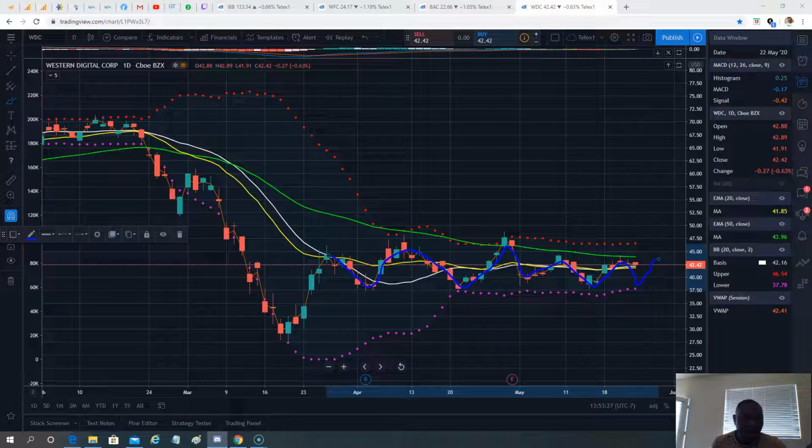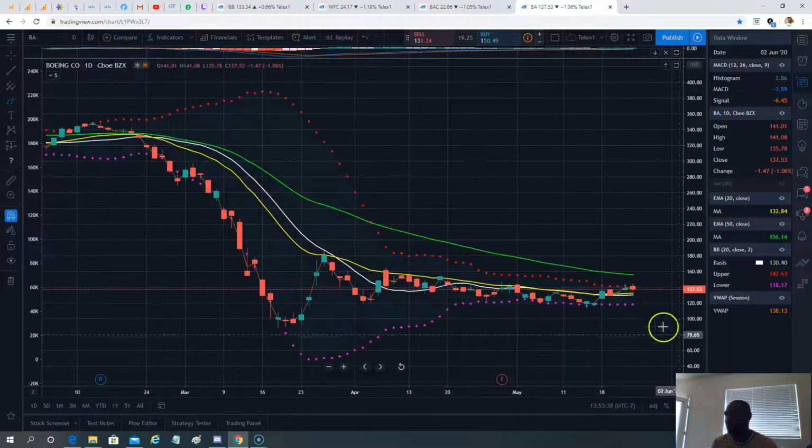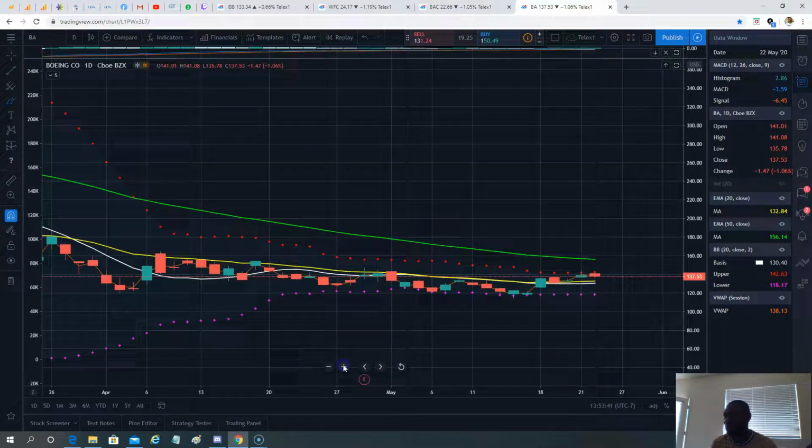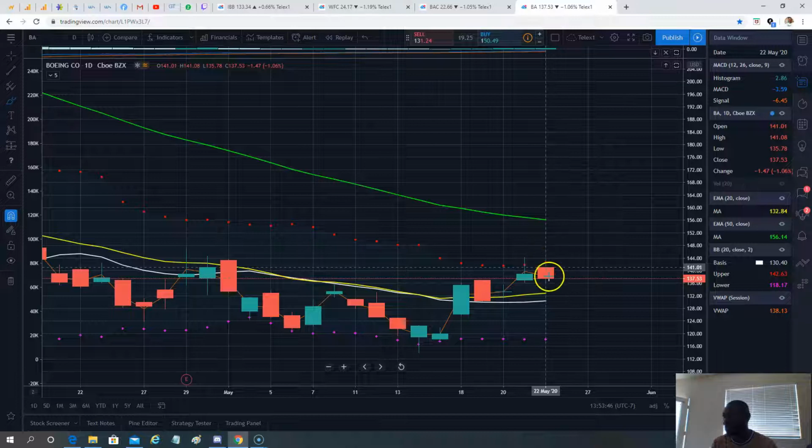So we were at Western Digital, and we talked about Microsoft already. Oh, Boeing is still part of this list. I missed Boeing last week. If you were fortunate to trade Boeing last week, you made a lot of money because of the momentum from the bottom. But now there's no room on the upper side. For me, Boeing is difficult to trade. I don't know what they're going to be doing. It's a major component of the Dow, right?